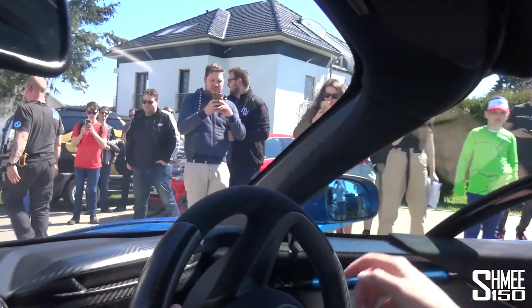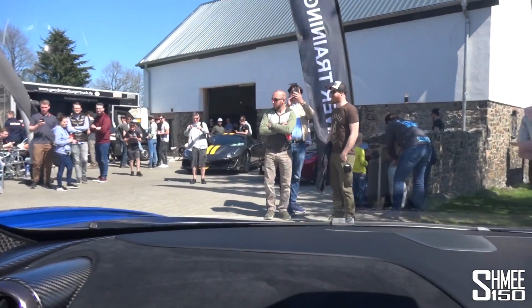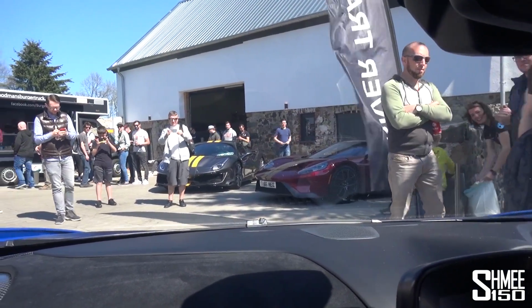The red RS has been brought here. Schmark has brought it along. The Ford GT is just down in front of us next to the Pista. And we're gonna park somehow just here. Okay, that's perfect.